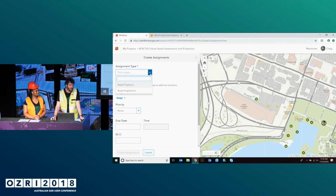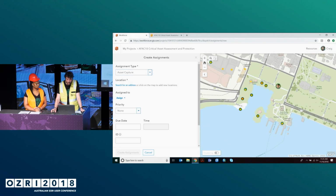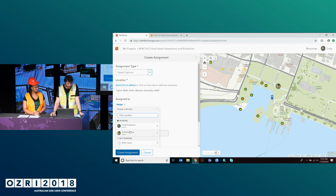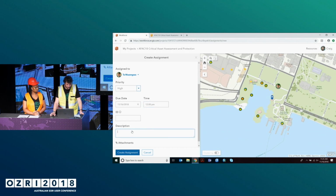The type of job that we're going to choose this time is a capture, so we're going to capture the location of a new asset. The location of this particular asset I can click on the map for, so from the radio communications I know it's in sort of that rough area. I'm going to assign it to Tar again. This time I'm going to give it a high priority and a new date time. So it's the same method pretty much that I used before. And the description this time I'm going to say it's a capture job. Now that I'm happy with that, I'm going to create that assignment.